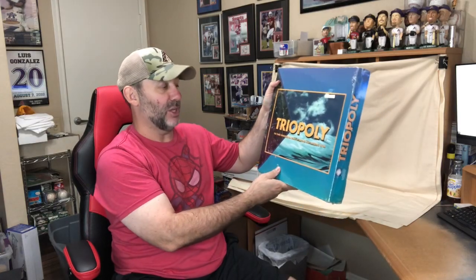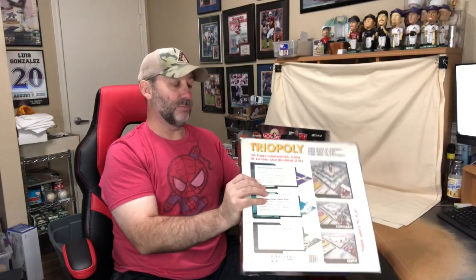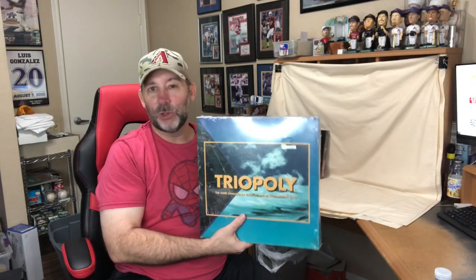So first up, there's this Triopoly game, a 3-dimensional game. I don't know anything about it. I looked it up. They're fairly rare. This one is wrapped, but I don't think it's brand new. The box is pretty beat up underneath. So I will open it up, see if it's still complete or sealed inside, whatever it is, and see what I got here. It looks like used are going anywhere from $20-some up to about $50. Like I said, I'll check it out and see if it's complete or not.